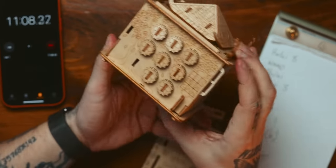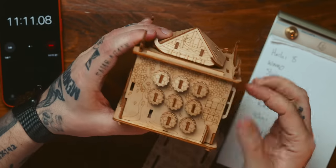This and this are definitely the next moves to be done here. This and this here.